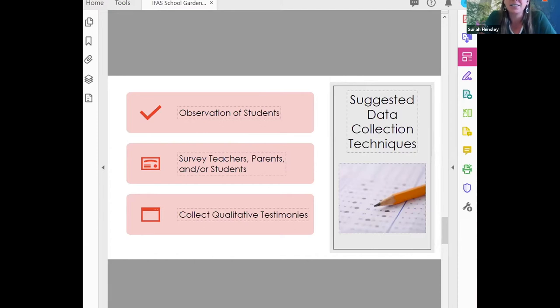And then our parents, they give us such a broader perspective of what their youth are actually doing at home, beyond what a survey in a classroom can do. And then qualitative testimonies. This is one of the most powerful data collection techniques, I believe, for young people, because it really allows young people just to tell us their perception of a program. And then we are able, as the professional, to plug those into the buckets where they fit.